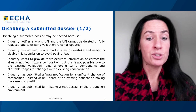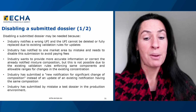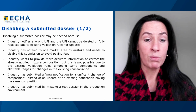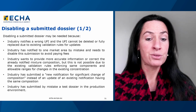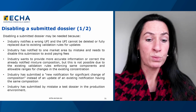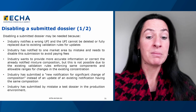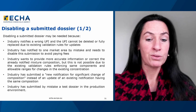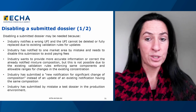It also happened that industry wanted to provide more accurate information or wanted to correct the already notified mixture composition, but this is not possible due to the existing validation rules that inform the sameness of the components and the allowable ranges for changes in the existing concentration. It happened also that industry submitted a new notification of a significant change of composition instead of an update of an existing notification that had the same composition though. And it happened as well that industry submitted by mistake a test dossier containing fake information in the production environment of the ECHA Submission portal. And therefore, test dossiers were dispatched to appointed bodies and poison centers.